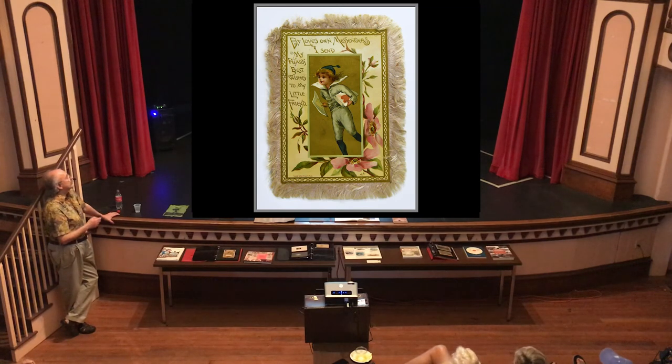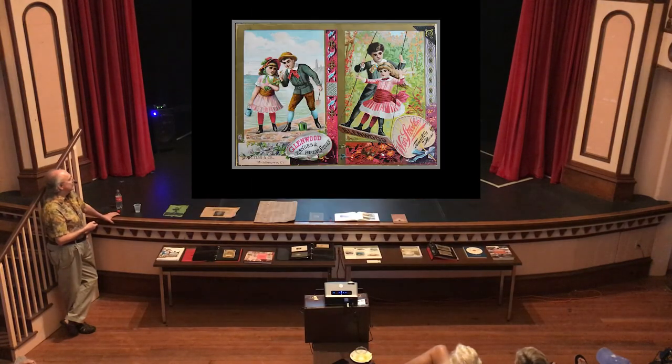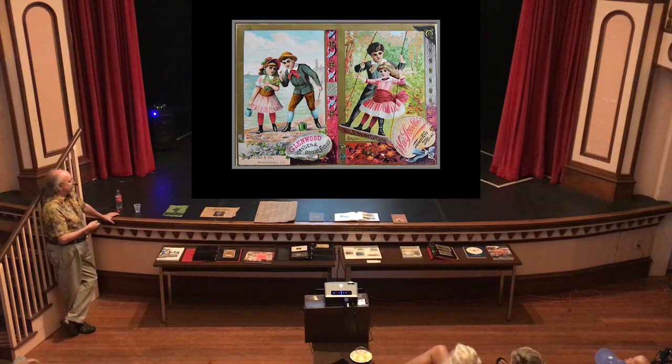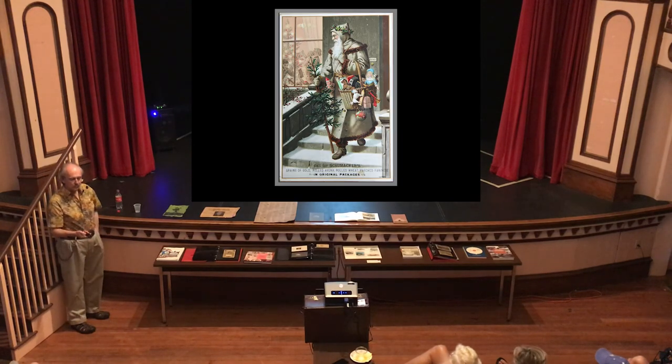This is a card from that. It's a Valentine card that was printed with fringe around it. That's in that scrapbook. Another typical card that's in that scrapbook, but this one is for Glenwood Ranges and Powell Stoves, by a company in Middletown, Connecticut. So whenever anyone went to a store, they would find these on the counter that they could pick up.